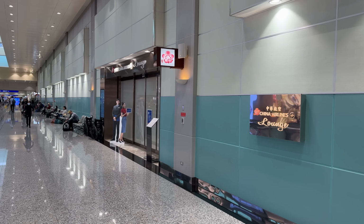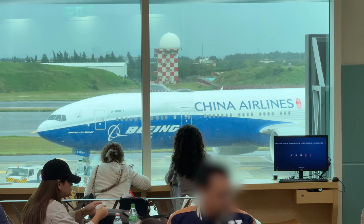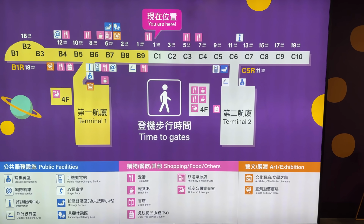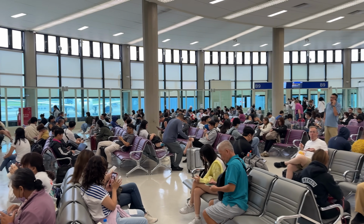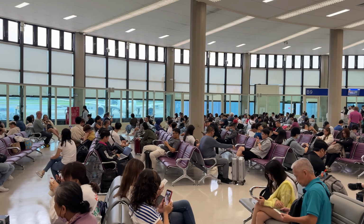Remember how I mentioned the terminal can be a little bit confusing earlier? Well, it turns out my flight is actually leaving from a gate in Terminal 1, despite being a Terminal 2 flight. Proves my point about this being a confusing airport in some ways.